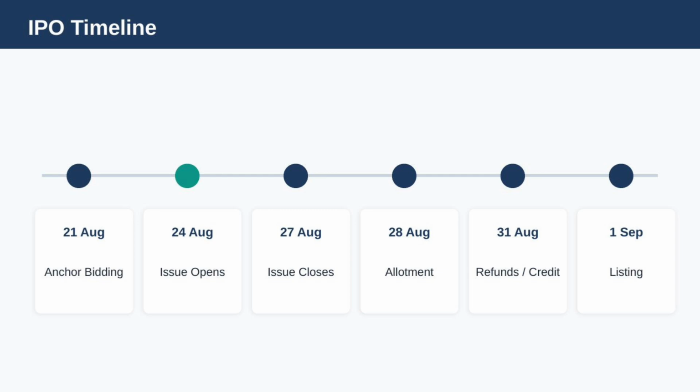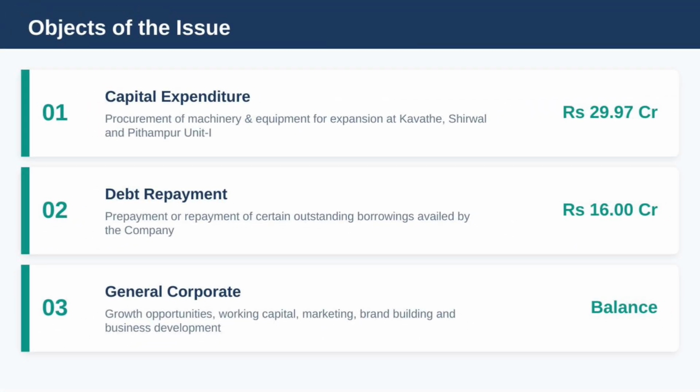Anchor investor bidding took place on 21st August 2026. The public issue opens on 24th August and closes on 27th August 2026. Basis of allotment is scheduled for 28th August. Refunds and credit of shares to demat accounts are expected around 31st August, and listing is planned for 1st September 2026. Slide 5, Objects of the issue.